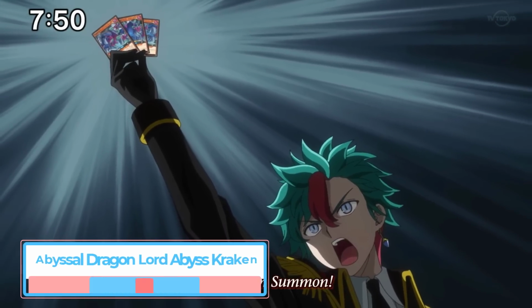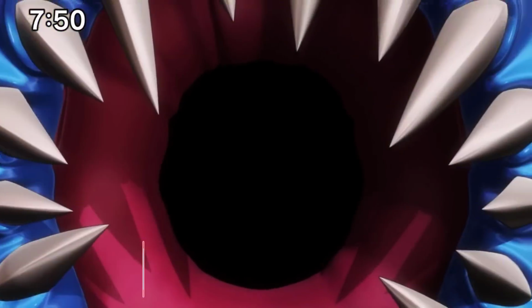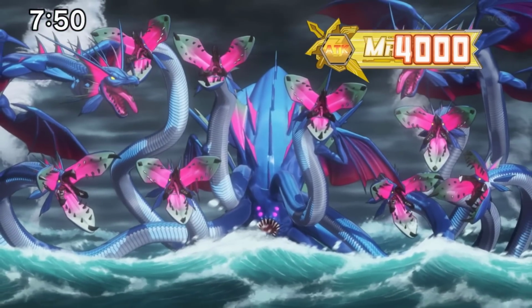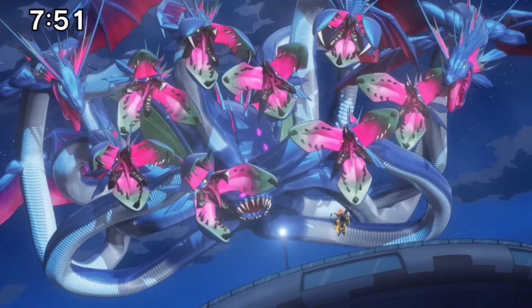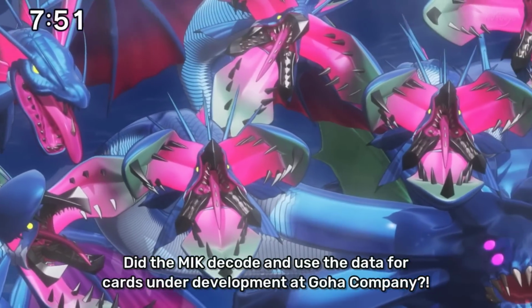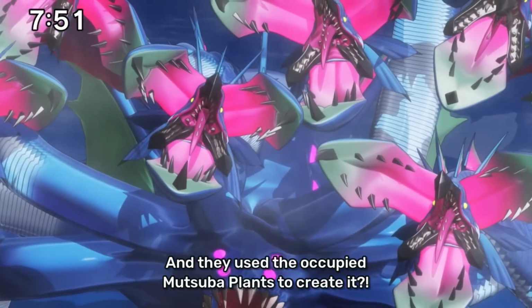Number 9, Abyssal Dragon Lord Abyss Kraken. So I guess we are just kind of sticking with the Go Rush aesthetics. This was another maximum that was used not too long ago in the Yu-Gi-Oh! Go Rush anime, and as someone who is low-key terrified of the ocean, especially when I'm up at 2 a.m. lying in bed watching those ocean creatures videos, there's something special about this maximum that is literally just supposed to be this enormous giant kraken. It reminds me a little bit of Yugo Dragon with the multiple heads, except this has a crazy amount of heads and tentacles, whatever it is.